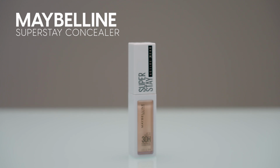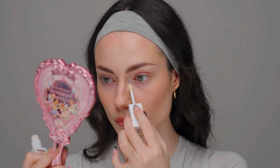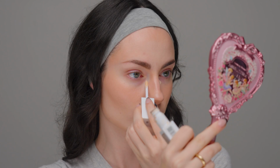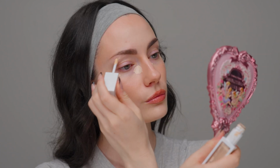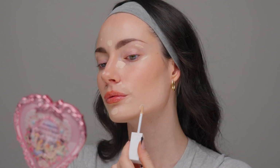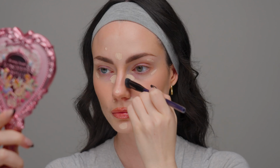If there's one thing I recommend you buy from this video, it would have to be this. This is the Maybelline Super Stay Activewear Concealer, and this concealer is one of the best concealers I've ever tried, and it's drugstore. I love to apply this concealer underneath my eyes because it does not crease. It lasts all day. It's kind of freaky actually, but this is good on top of blemishes as well, or to highlight the centers of my face, as you can see me do here.